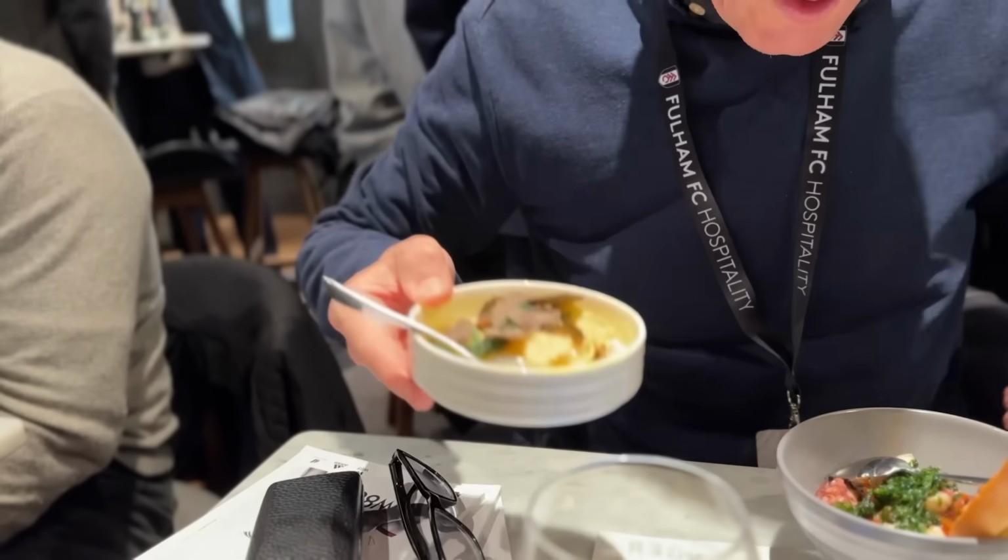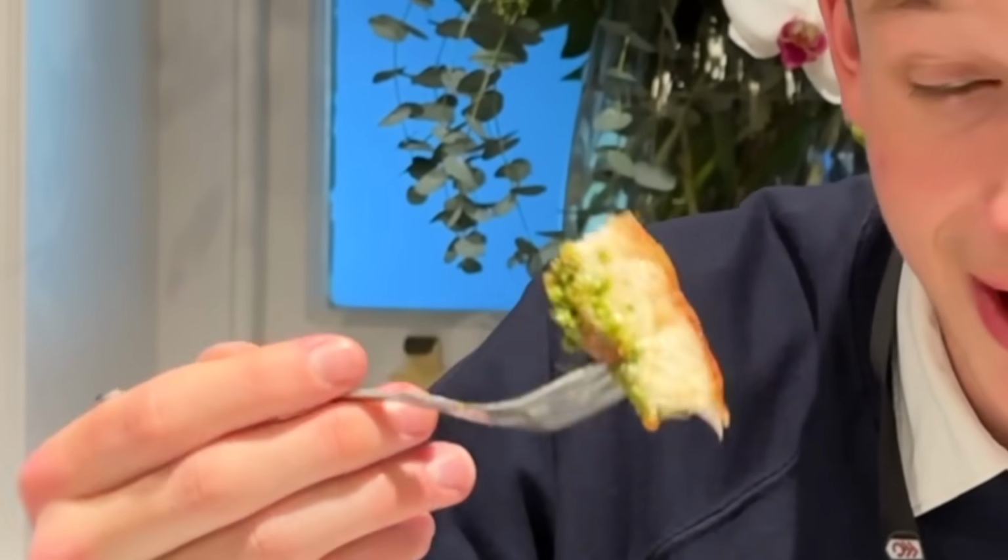We've got pasta and truffles. We've got octopus. We're doing it in style, aren't we? How's the chicken? Proper piece of chicken here. Still taste test for you. 8 out of 10. Out of all the football food I've had, this has to be top.